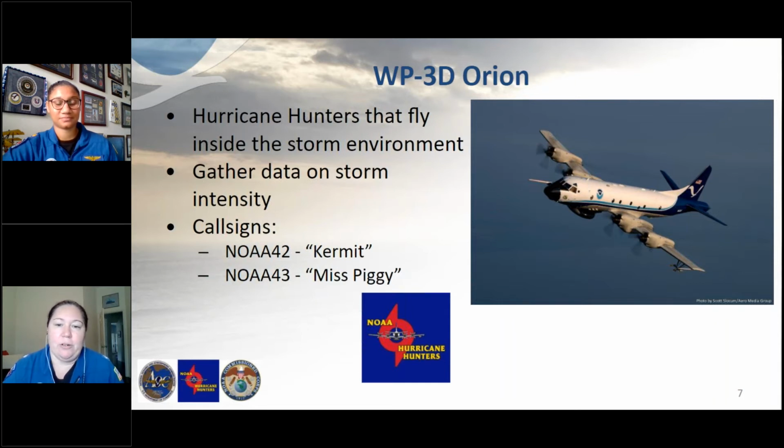So together, the two aircraft are providing just a complete data set to really help the hurricane forecasters understand the storms and help improve the forecast. I failed to mention the G4 is actually nicknamed Gonzo, and if you notice on the picture, it's got an extended nose, which is how it got that name. And that complements our two P3s, which are nicknamed Kermit and Miss Piggy. So if you ever hear those in the news, you'll know that they're talking about the NOAA aircraft hurricane hunters. Next, please.